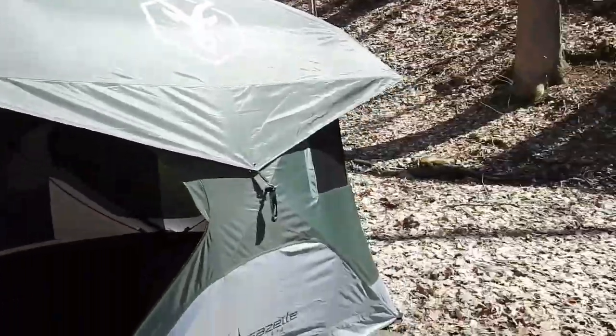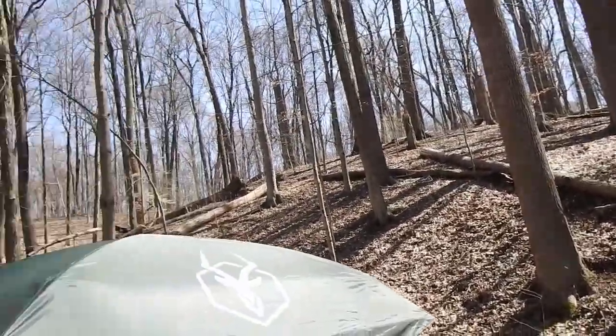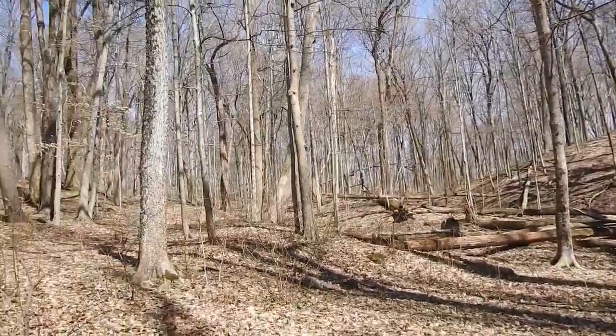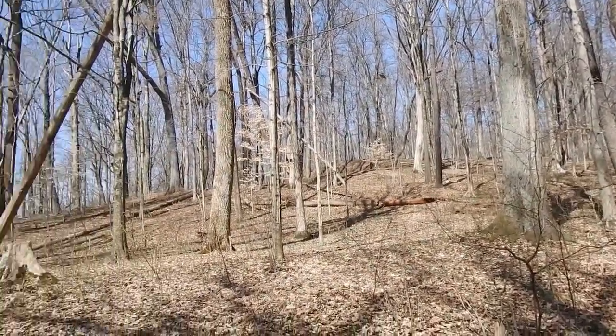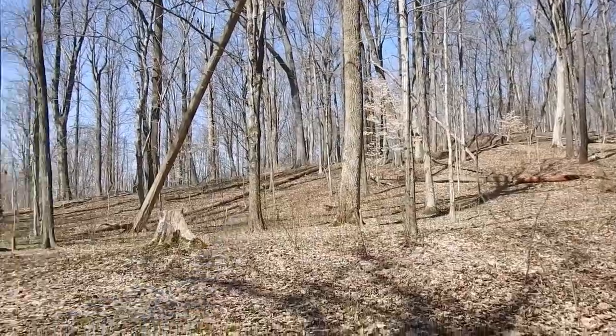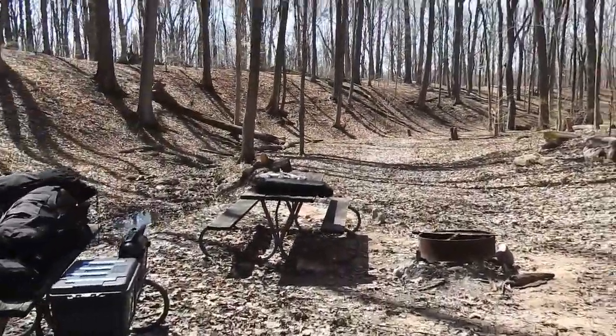There's a little creek, runs down through here. Nobody else around, look at that. I may go hike up there just to see what I can see. The rest of the campground is like out over there. And two picnic tables, fire ring.